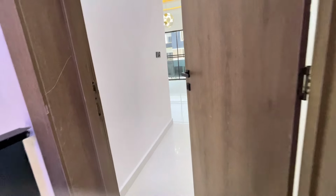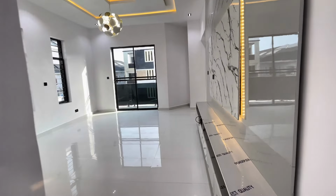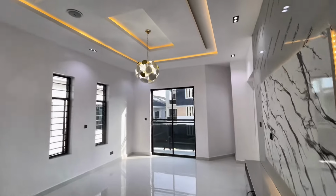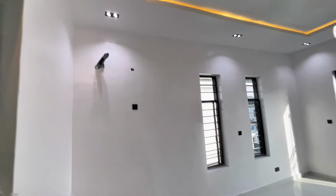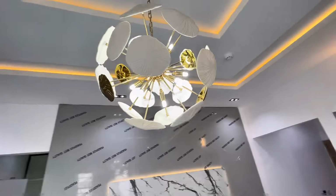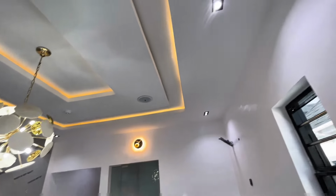Then the last but not the least is the master. The master of the master. It's called the master bedroom. This is the overview. Okay. The overview. So it has this beautiful chandelier light here. The speaker and the inbuilt light.